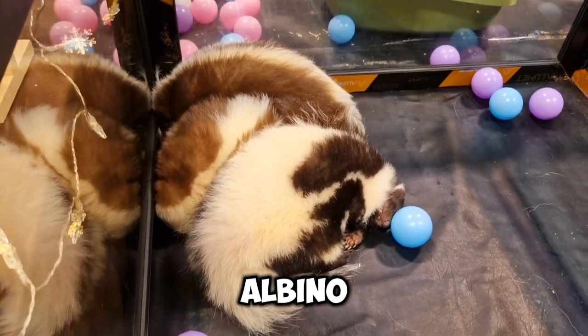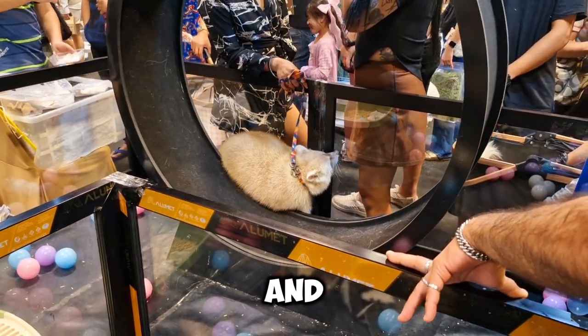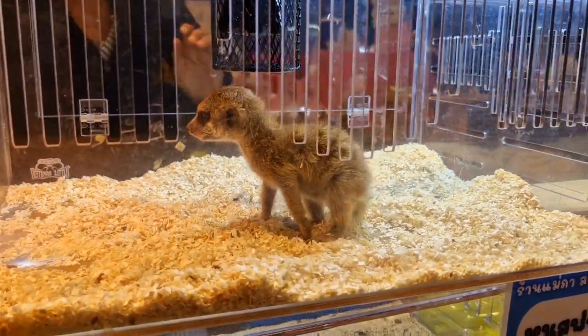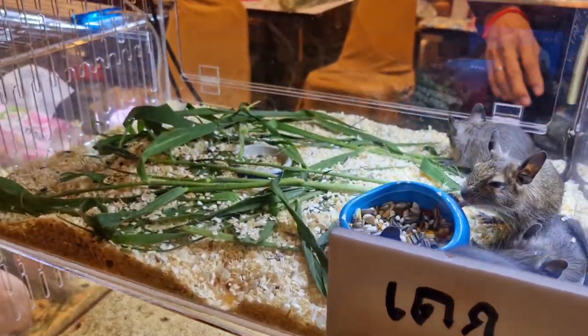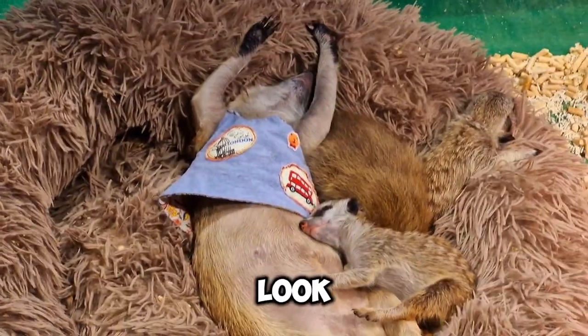Have you seen albino skunks? And albino raccoon. Look at them chilling.